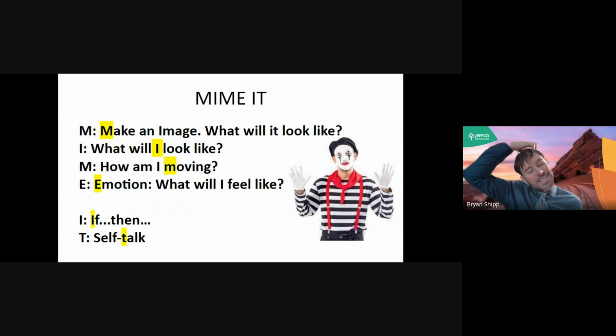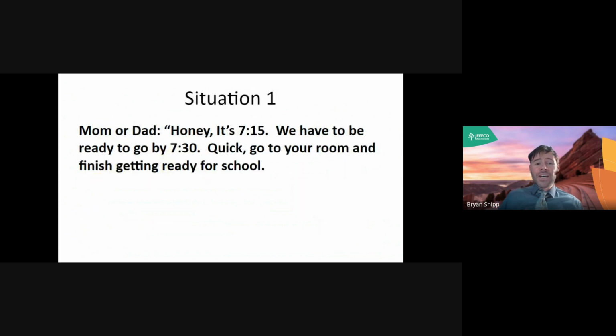And then the it is the if then, and we'll talk a little bit more on the next slide about that. If something happens, then what do you do? Because of course, when we are planning for things, it doesn't always go according to plan, and then having positive self-talk. So we can kind of look through a situation here, right?